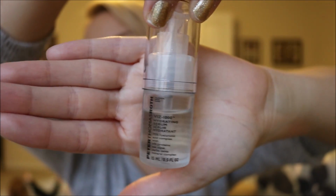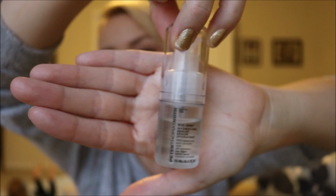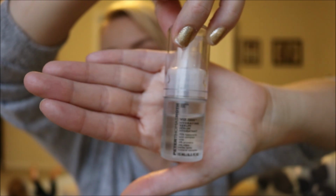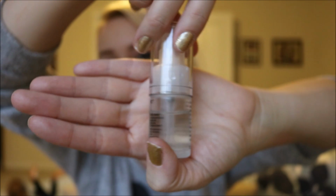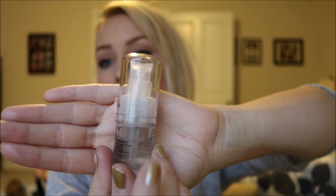If you don't know, hyaluronic acid is extremely, extremely hydrating. And since this is 75%, it basically is almost like putting pure hyaluronic acid on your face. I mean, it's very, very concentrated. So this is perfect for hydrating your skin.